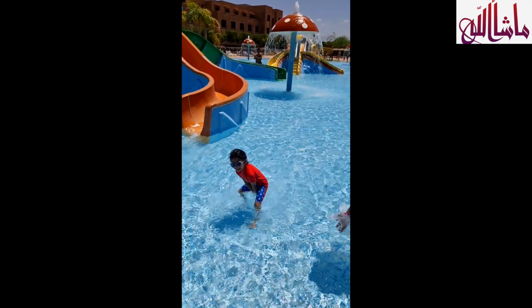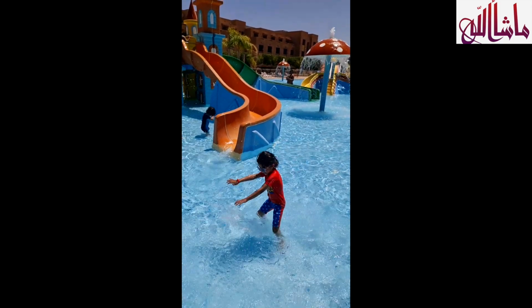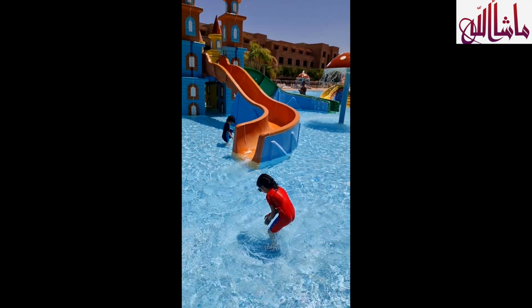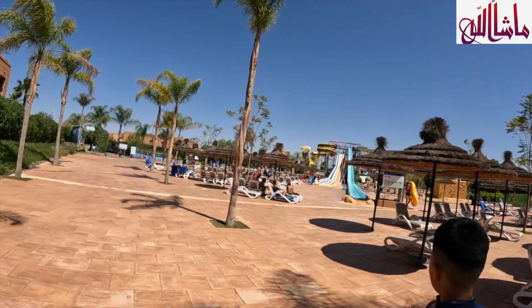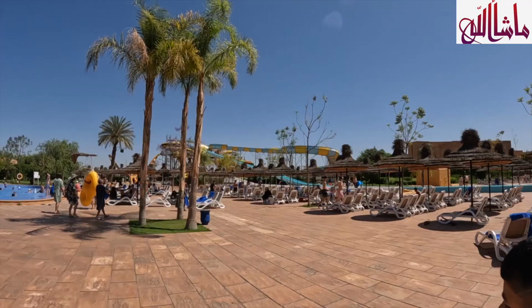If you don't want there to be a lot of kids or it to be really, really busy, that's something that you should consider. But with the aqua park, it will attract a lot more families. It didn't bother us, we just made the most of it. We were just in our own wee bubble doing our own thing, so we really enjoyed it, and the kids loved it as well.